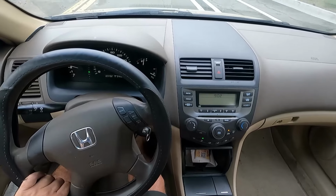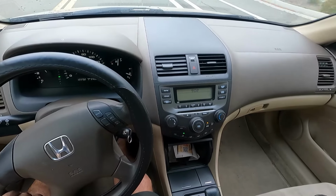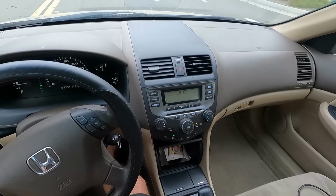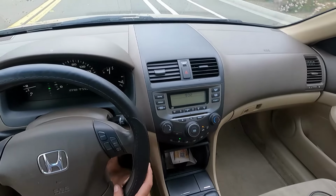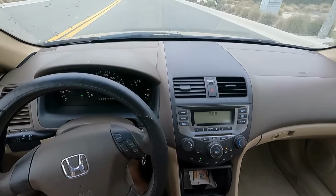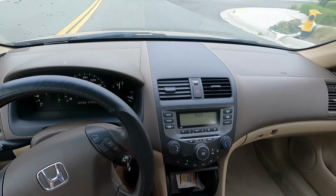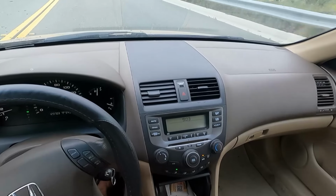Okay, we're getting up in the RPMs here. Oh yeah. That VTEC kicked in perfectly. Definitely wasn't doing that the first time we drove this around. Let's give it another rip here. Oh yeah. Yep, that VTEC's working just like it should.